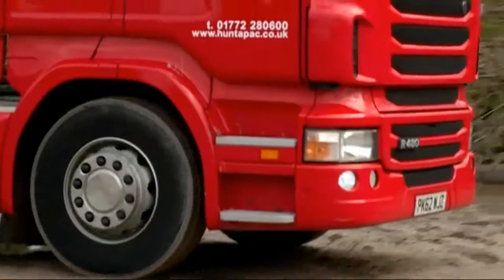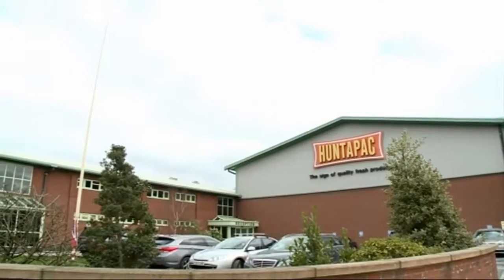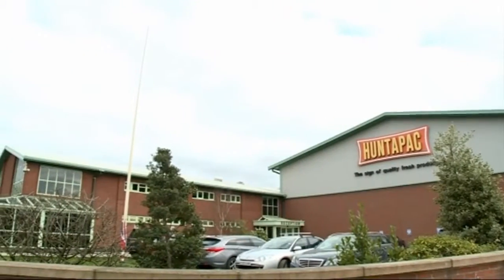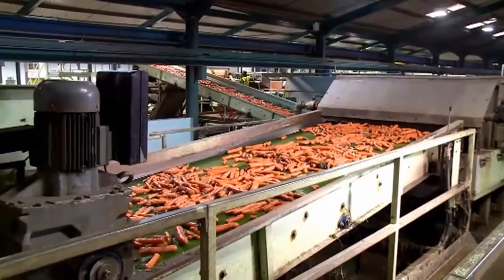Based in Tarleton near Preston, Huntapac Produce process over 100,000 tonnes of carrots and parsnips every year. And their fleet of 60 trucks and 66 refrigerated trailers work around the clock to keep our supermarkets stocked with veg.